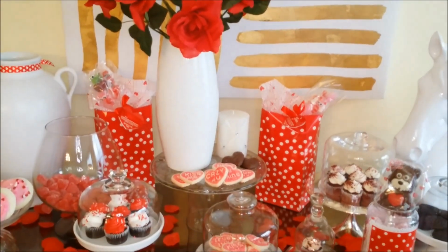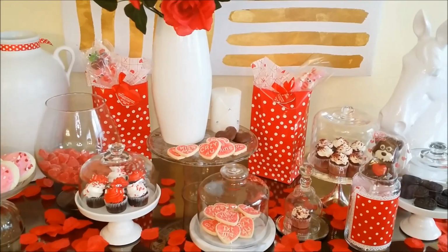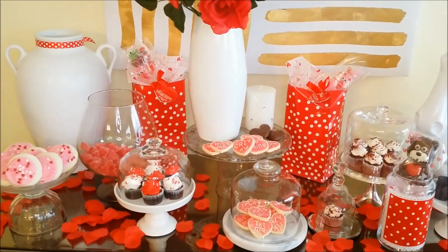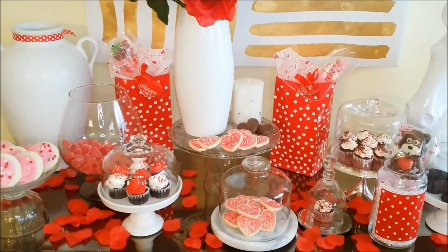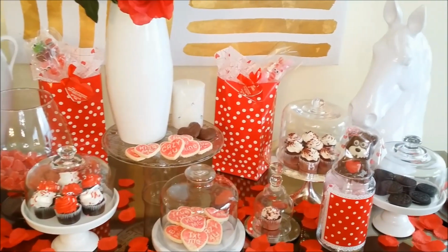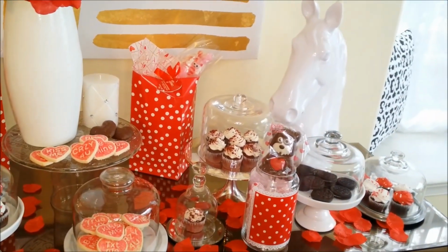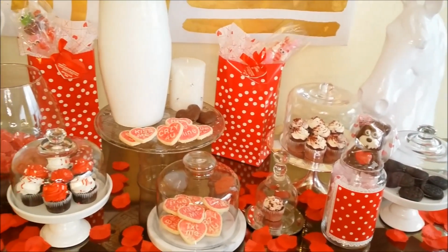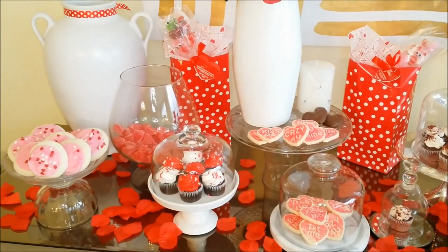So I hope you like my Valentine's Day. Getting tongue-tied here. My Valentine's Day contribution. Get out there and get your Valentine's Day stuff, guys. I look at this table and I see nothing but sugar calories. Oh my God. OMG.